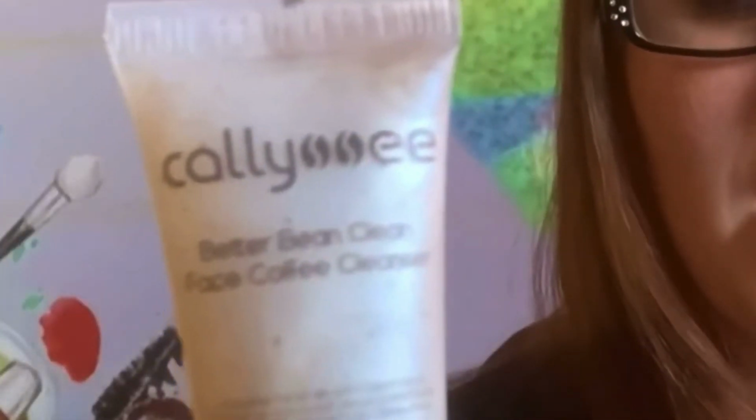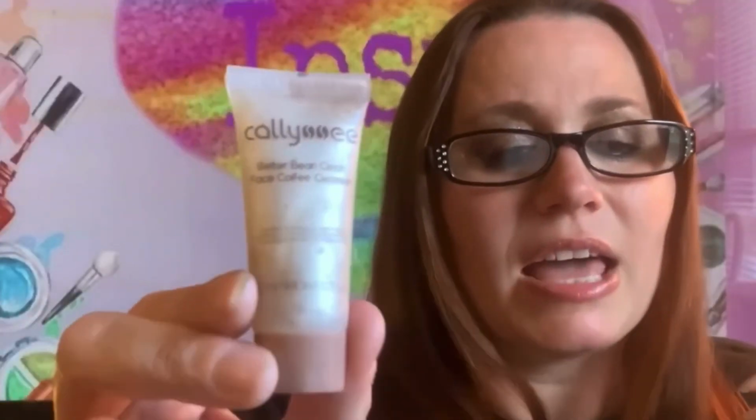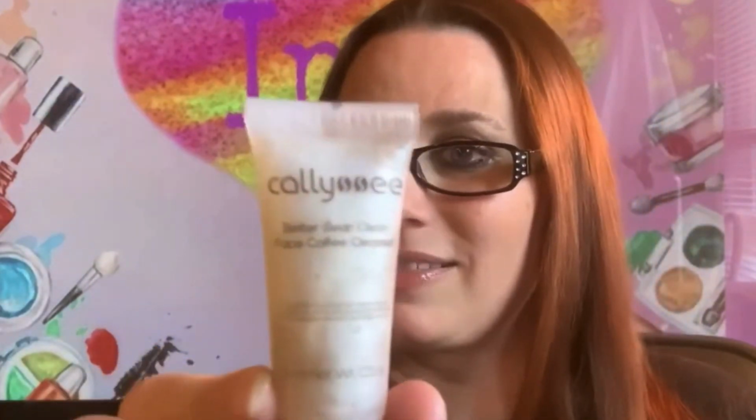All right, so let's learn about the other one. This one I'm excited over. It's coffee. Who doesn't like some coffee? I do. Better Bean Clean Face Coffee Cleanser removes makeup, deep cleans pores, gently exfoliates, and helps brighten your skin too. Hero ingredients. Coffee, I like that, aka organic green coffee, is the ultimate glow better and getter. It boosts circulation, reduces inflammation, and is rich in antioxidants to help reverse the signs of sun damage and aging. I like this stuff. This sounds amazing.